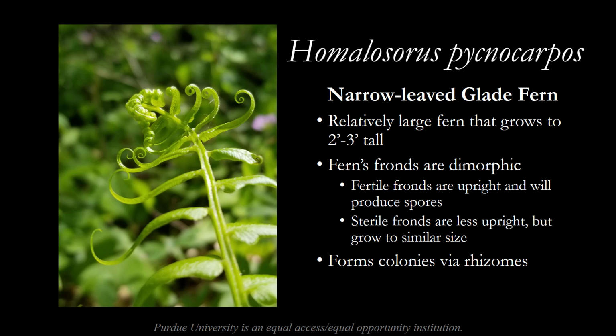The fertile fronds are upright and will produce spores. The sterile fronds, on the other hand, which form a clump around the fertile fronds, are less upright but will grow to a similar length. This fern forms colonies via rhizomes.